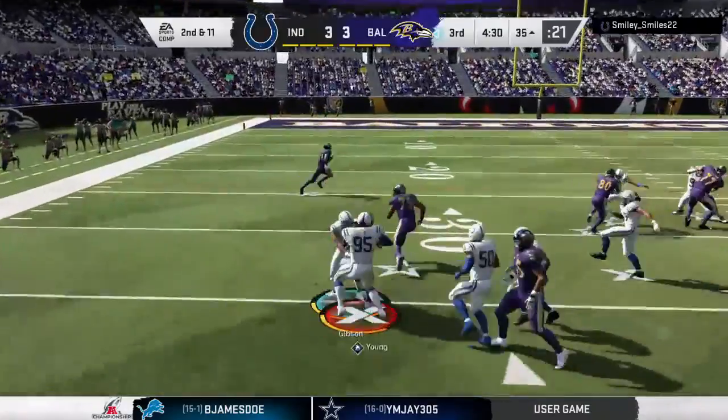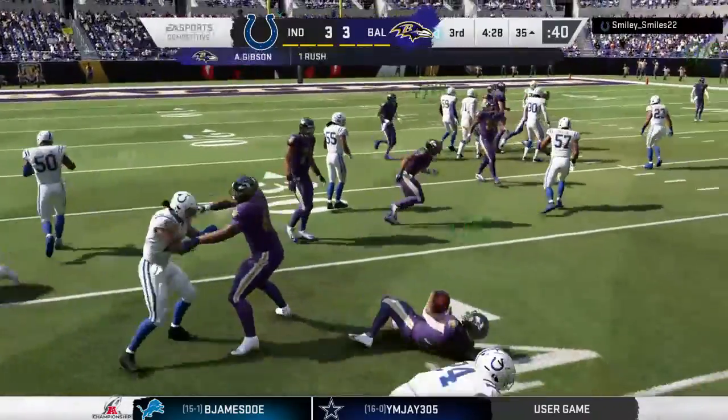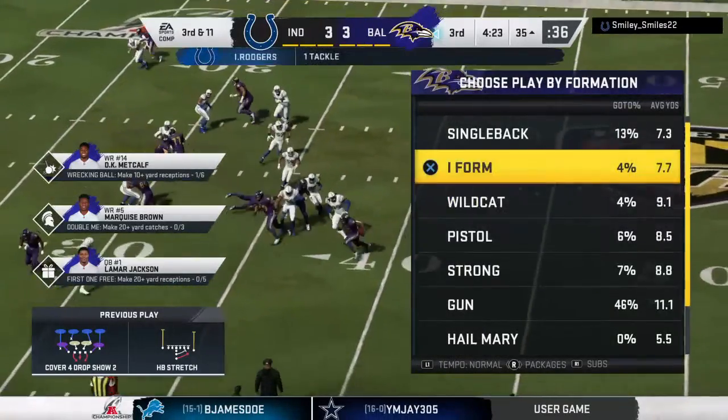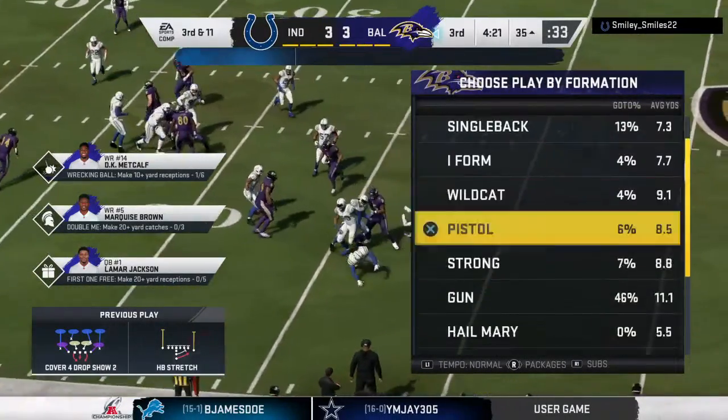They'll try the left side. It's Gibson looking for a crease, can't find one. Stopped at the line of scrimmage. No gain that time, and it leaves them with 3rd and 11 coming up.